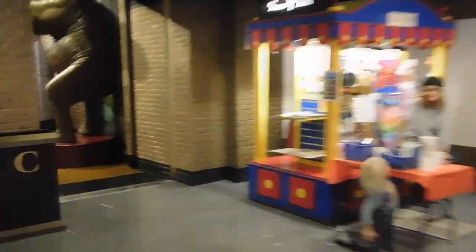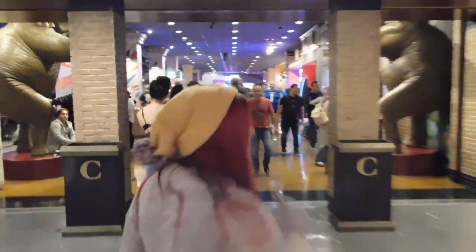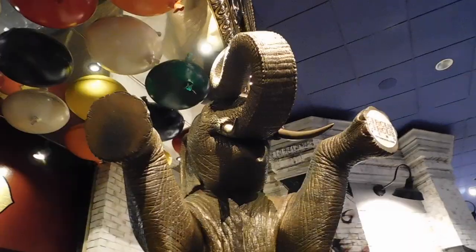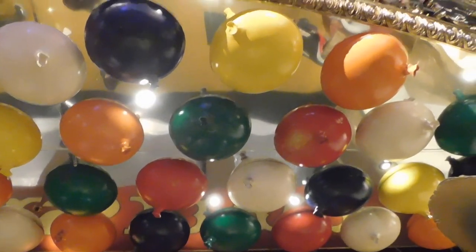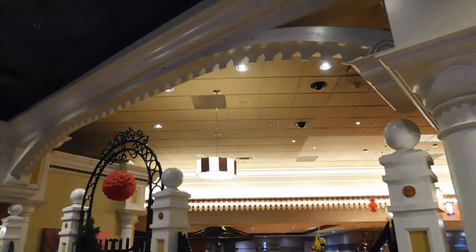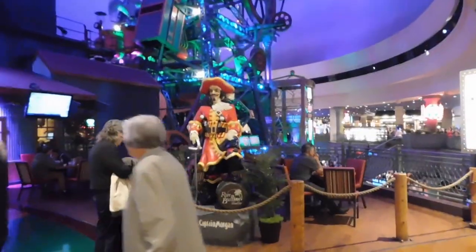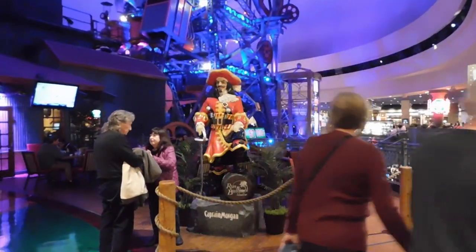Out from the Circus and into the Silver Legacy. Those balloons are stuck in the ceiling. Awkward. This is that big silver casino in the middle of downtown Reno. Have you ever wondered what's inside? Well, Captain Morgan is. Oh yeah, and that.